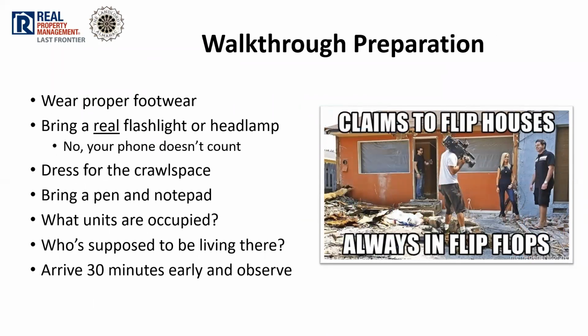So you've talked to your real estate agent, you've looked at 10 properties, you picked five or you picked three that you said, okay, I think these are the sexy ones. So we're going to go look at some properties. So first off, wear proper footwear.